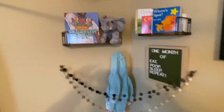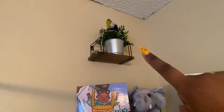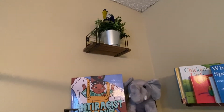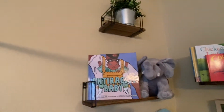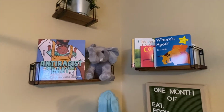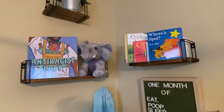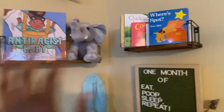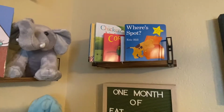And then I'll start from the top. We just got these shelves from Amazon and some cute little plants from IKEA. I don't know where I got that bird from. His books, these are on the registry. Most of my co-workers or friends got a book for him, and some of them are from Kinsley, his older sister.